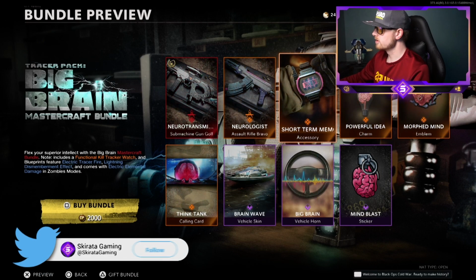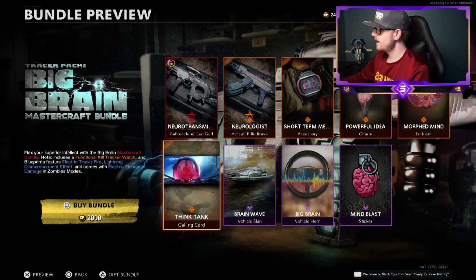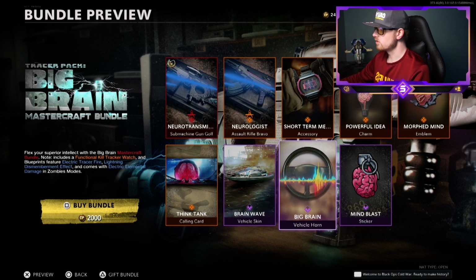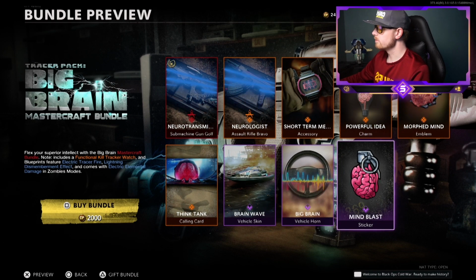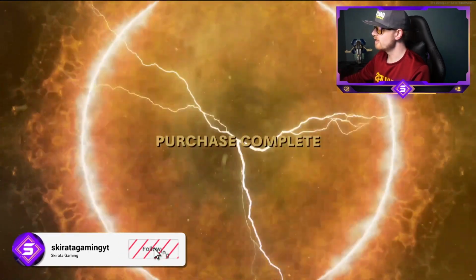We've also got some other cool stuff like a watch, a charm, an emblem. We get a really cool think tank Big Brain calling card along with a vehicle skin for Warzone, a vehicle horn, and the Mind Blast sticker. So let's go ahead and buy this bundle and then we'll get into the game with the LC-10.